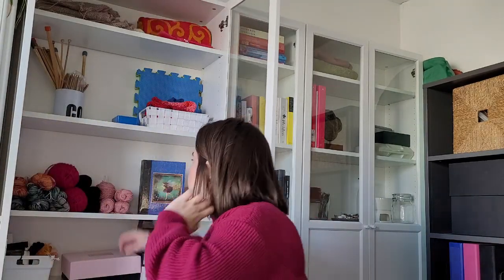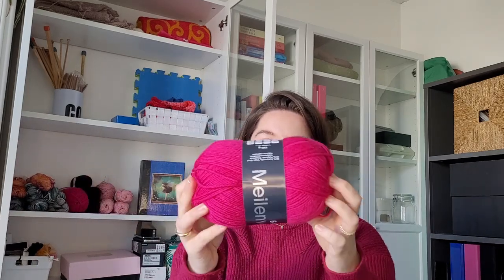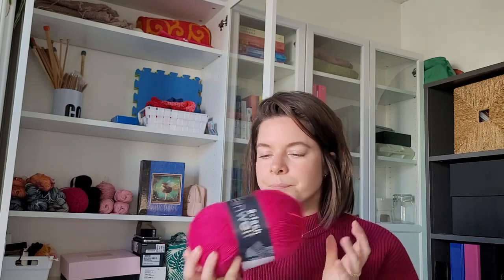And I got, I can show you. I got some sock yarns, bright pink, because pink is one of my favorite colors. This is Lana Grossa Meidenwijd 6 Fach. Don't know how you pronounce that. It's a little bit thicker. 150 grams is 390 meters. So yeah, I thought I could use this with my 4mm needles and just make some cozy socks for at home, a little bit thicker.